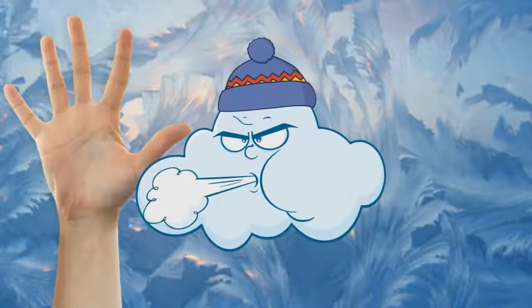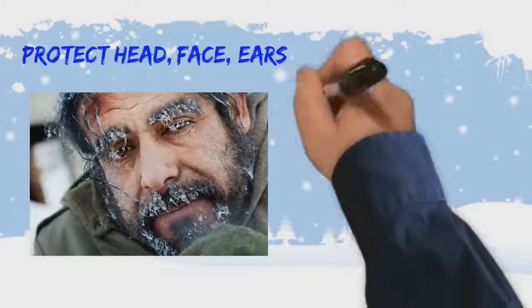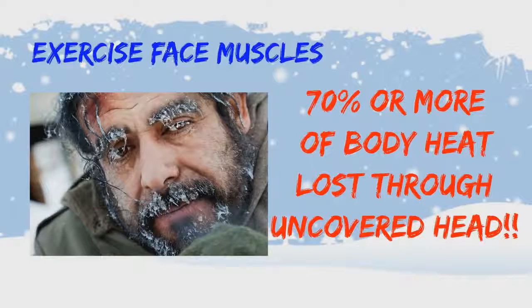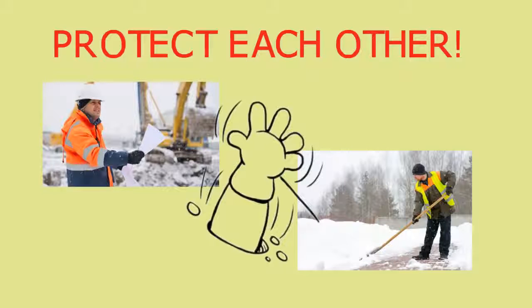Protect your hands. Wear insulated gloves. Keep gloves clean and dry. Change damp gloves immediately. Avoid skin contact with snow, ice, or any liquids or bare metals that have been exposed to the cold. Protect your head, face, and ears. Wear a hat. As much as 70% or more of the body's heat is lost through an uncovered head. Exercise facial muscles often to help maintain circulation. Above all, protect each other. Watch for signs of frostbite and other cold weather injuries in your coworkers, and immediately get help for anyone showing any sign or symptom of cold injury.